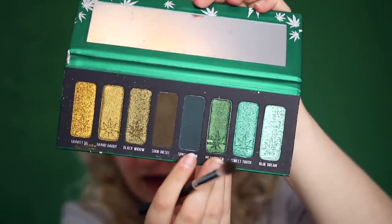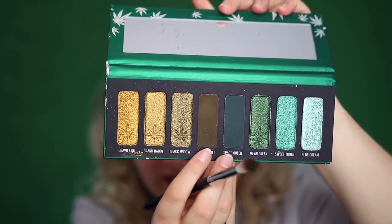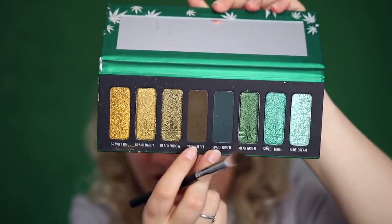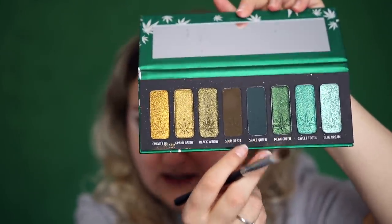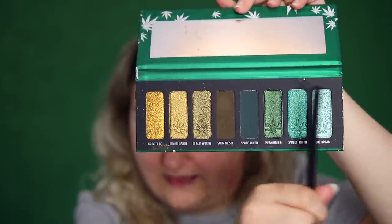I'm also gonna pat this in the inner and outer corner to really darken them up. I mean, you've got one matte shade here. You've got two, but I feel like because this is such a blue-based green right here, this is a warm-based green, like a yellow base. And so mixing these two may work, but I don't think it's ideal. I think that's why the palette's kind of separated off the way that it is.